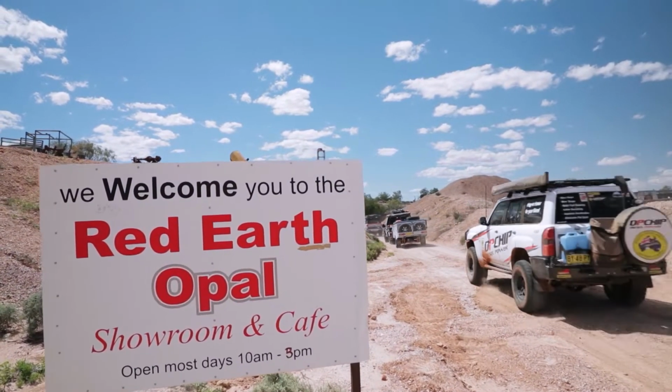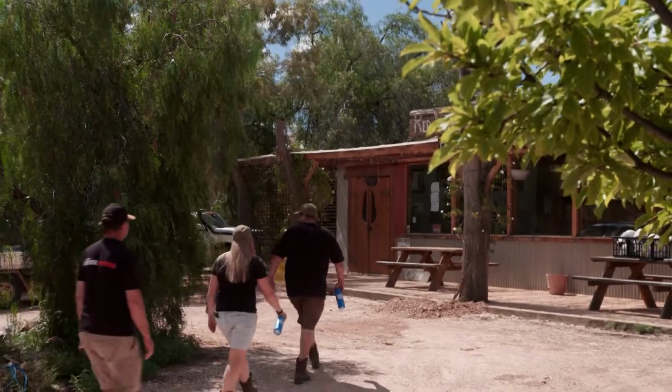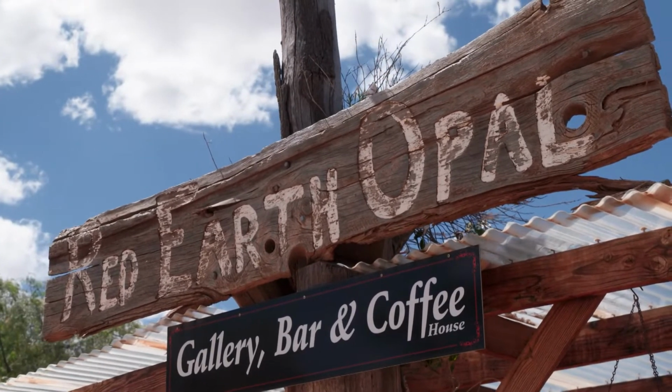The Red Earth Opal is the only approved working mine in Australia that allows people to come in and have a look. Graham and his wife Sasha run the mine, with Graham digging for opals every day.